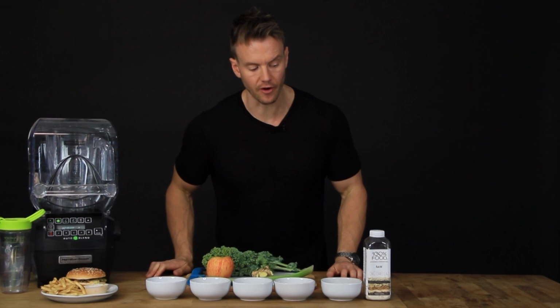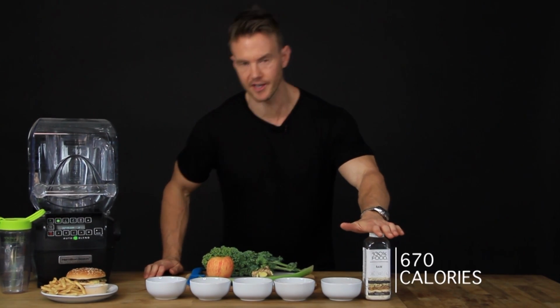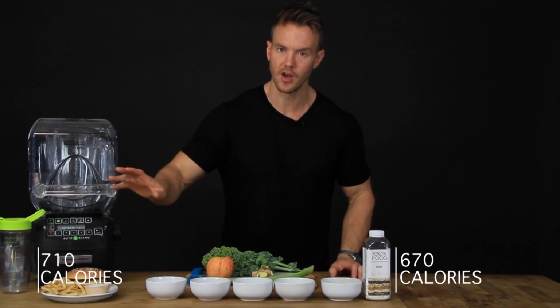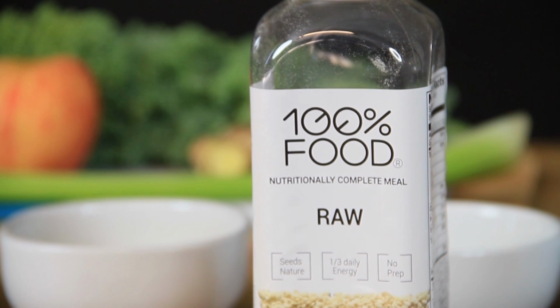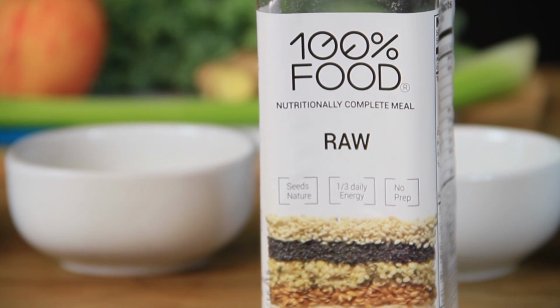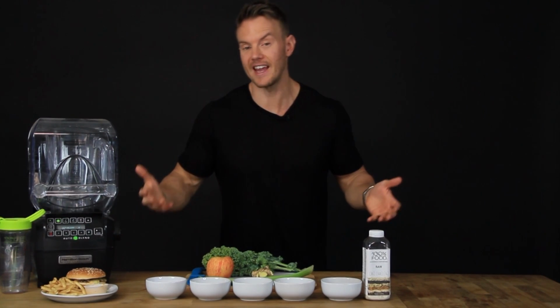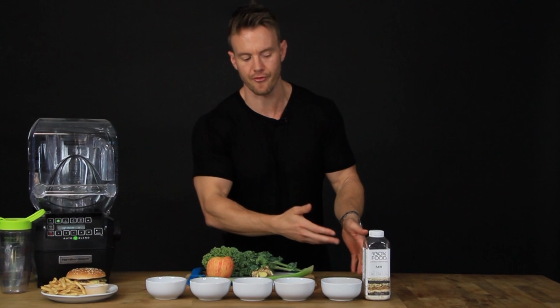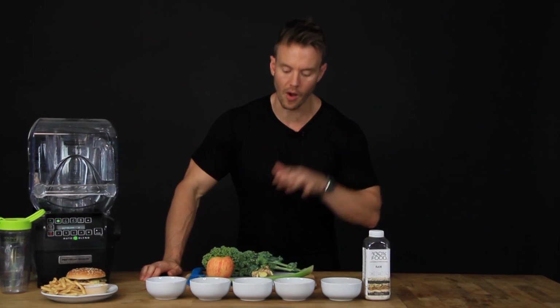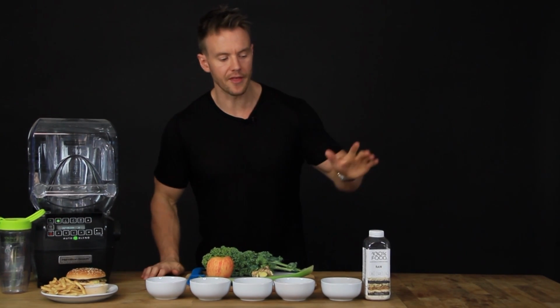Now, to start things off, both of these meals are about the same calories. We've got 670 calories here and about 700 calories with our burger and fries. Again, I'm not saying that you're going to consume this all in one go. This is going to be great if you have breakfast, you're working, you're traveling, and you're not able to get perhaps any other meals in throughout the day. So you can have half of this bottle, several hours later have the rest, or make it how I'm going to show you later, using a few extra ingredients to fit with your nutritional requirements. Let's start off with this.